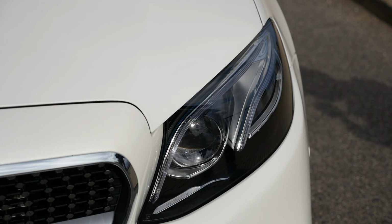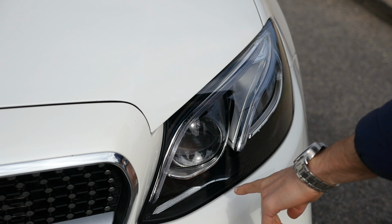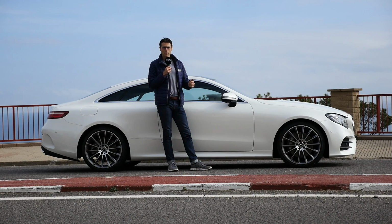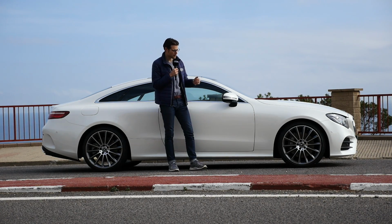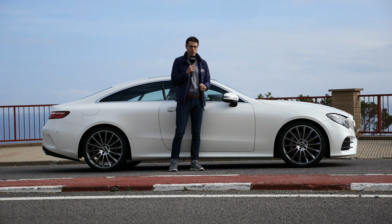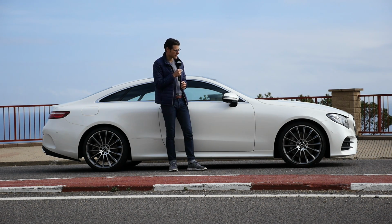All E-Class Coupé variants come with LED as standard equipment. This one, however, has the multi-beam LED, which adds the special high beam function. 4 meters 83 or 15 foot 8 is the total length of this vehicle. Yeah, and it's a pretty long coupé, and there's also a big difference to the C-Class Coupé. There you're more in the mid-size segment. This one here, upper mid-size segment.